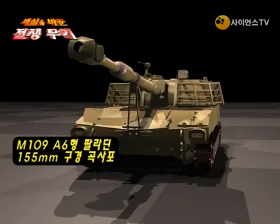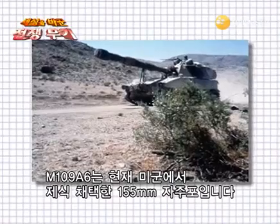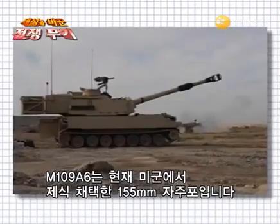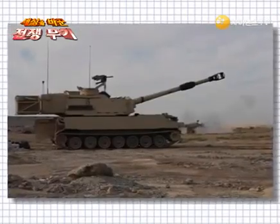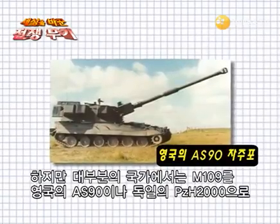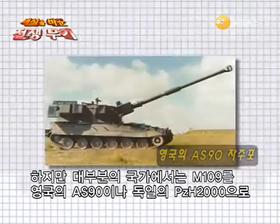The M109A6 Paladin is the current United States self-propelled 155mm howitzer. In use in several countries, this model is now being replaced with either the AHS Krab or the German PzH 2000.